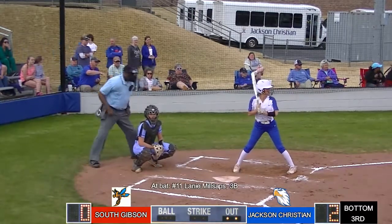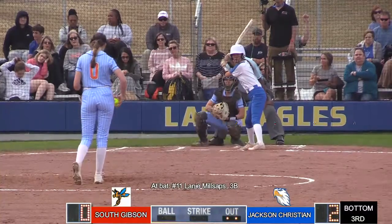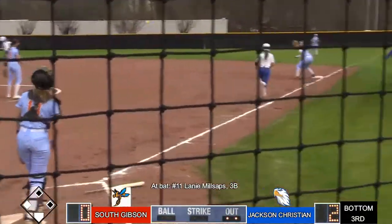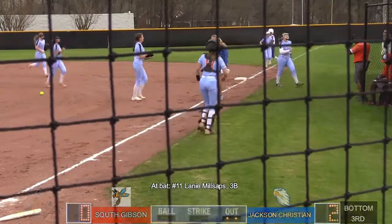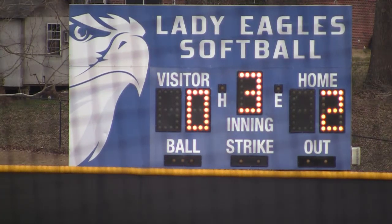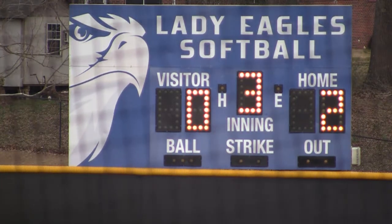So we've got runners at first and second. Two outs. They'll be running with the crack of the bat. Holt's on deck. Here's one to the shortstop. Sidearm throw to first, and that will get the batter. But that will end the inning. We picked up another run. And at the end of three innings of play, Jackson Christian 2 and South Gibson nothing. Let's take a timeout.